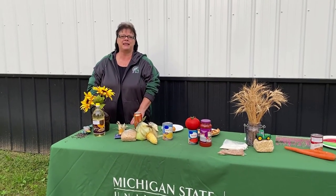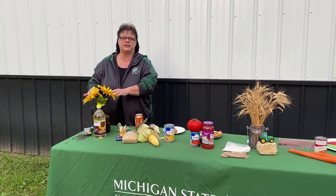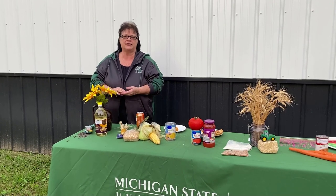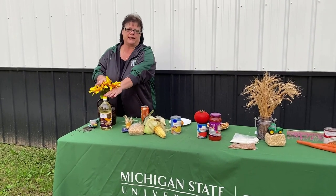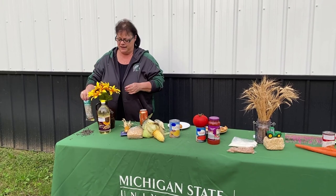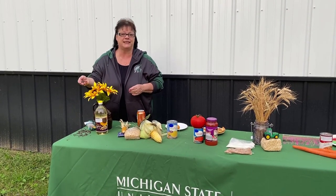So here we are back at the barn, and we're gonna pick up where we left off. We were at the sorghum field, and that sorghum was grown for cooking, baking, that sweet, thick syrup. Well, we also grow sunflowers. You can get sunflower oil for cooking and baking. You could have sunflower seeds as a snack, but the sunflowers that we raise around here is for bird seed.